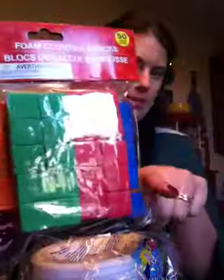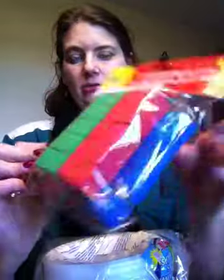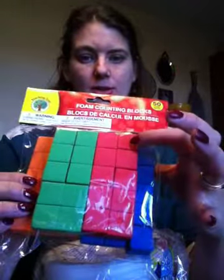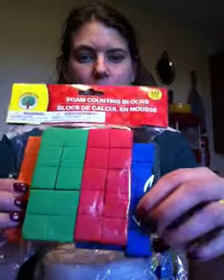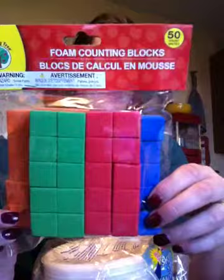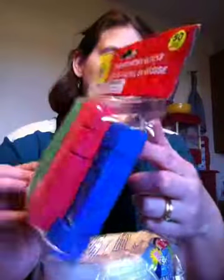We picked up these cubes. I thought they would be perfect for making dice. I'm going to take a Sharpie marker and either do words or numbers or dots for our dice, but also for counting. I picked some up before from the dollar spot at Target, but I like these because they're actually cubes.